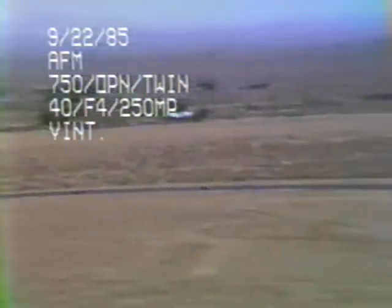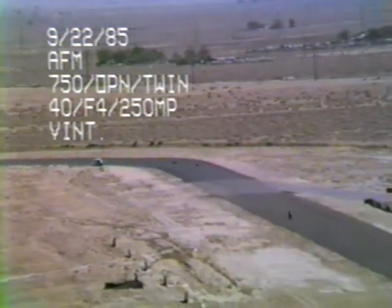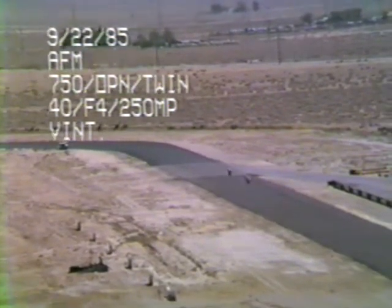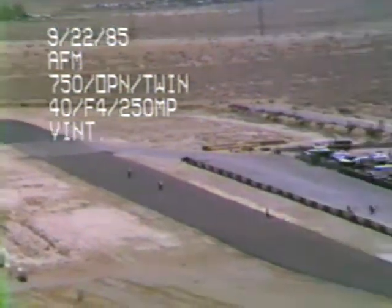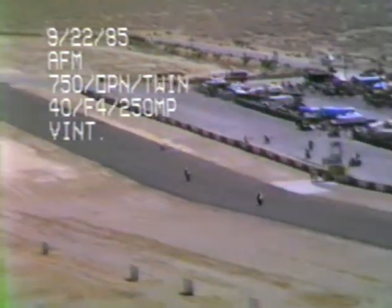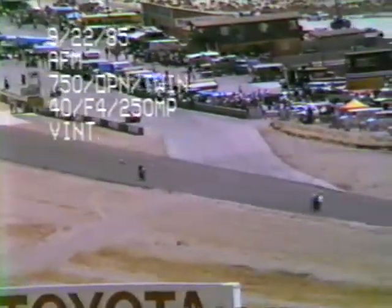Okay, we got the white flag out now for this race number 3, and it looks like Straka and Adams are going to duel it out right down to the last. As they come down the front straightaway, the checkered flag is out, and Adams is going to take it. Straka finishes 2nd.